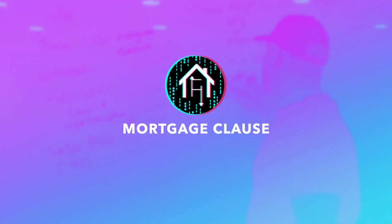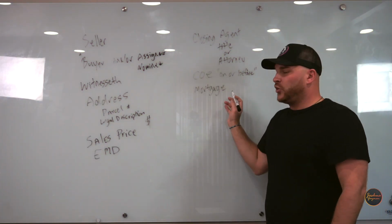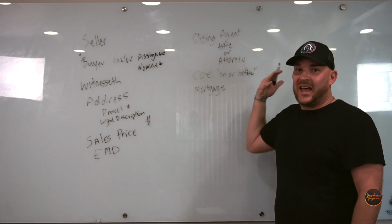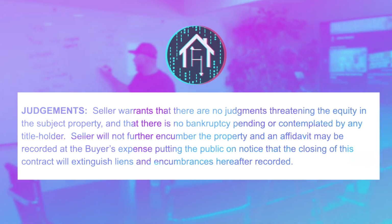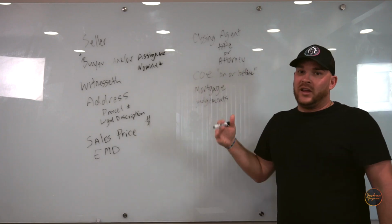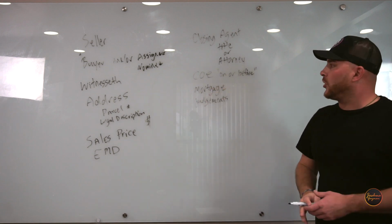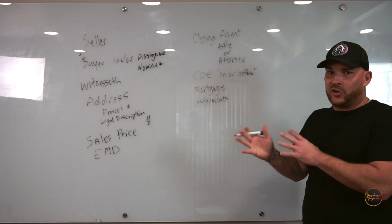Mortgage clause. That's going to say that if there's any mortgage owed on the property by the seller, those will be paid off at close of escrow, and it's going to be clear title to the buyer. After that, you're going to have the judgments clause. This is the same thing. It's saying that there's no judgments on the file. If there are any, they're going to get cleared at close of escrow by the seller paying them off. So these are things to protect you as the buyer to make sure it's going to be clean title.